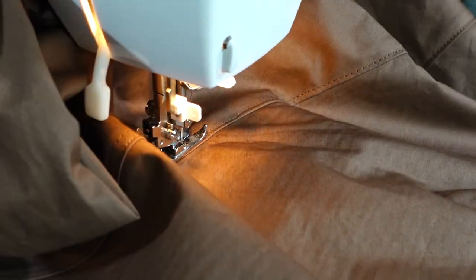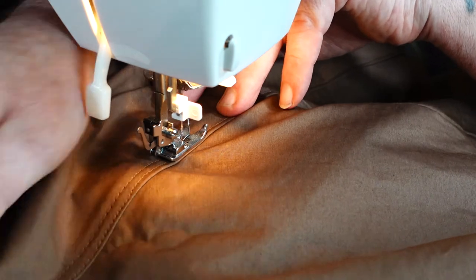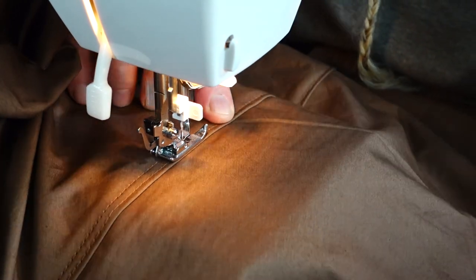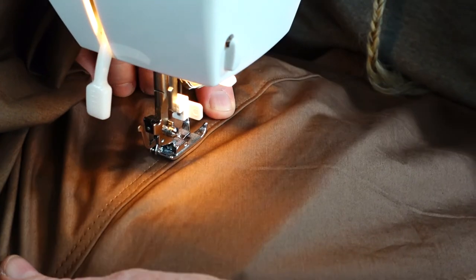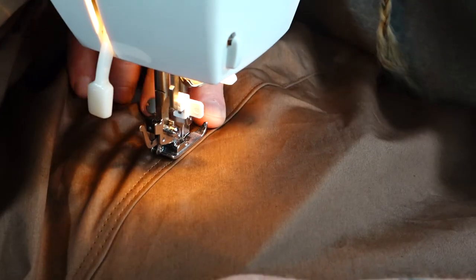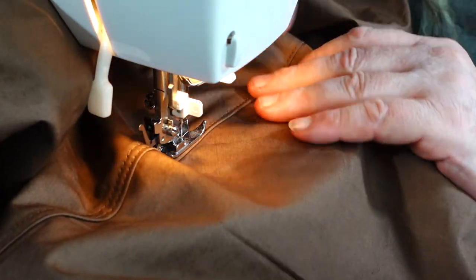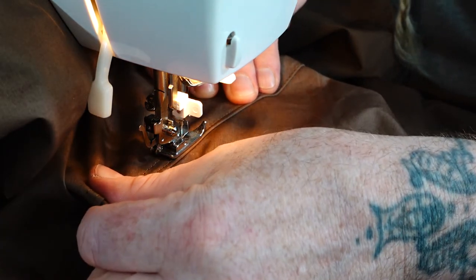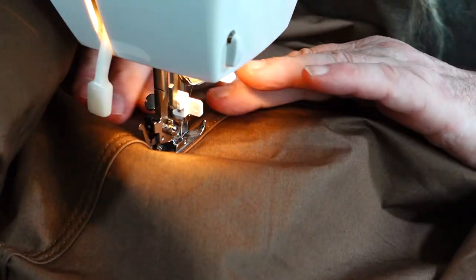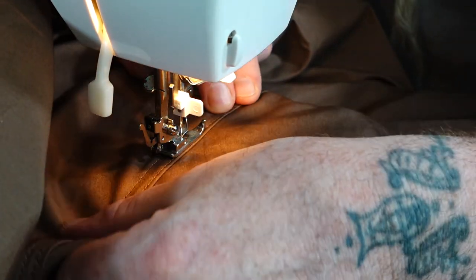Make sure I'm not getting any material caught up underneath. And how do I get this nice and straight? Quite a bit of material to shift through the machine, but it's easier on the outside, just to seam around. It's just because going right through the middle, it's quite a bit of material to go.